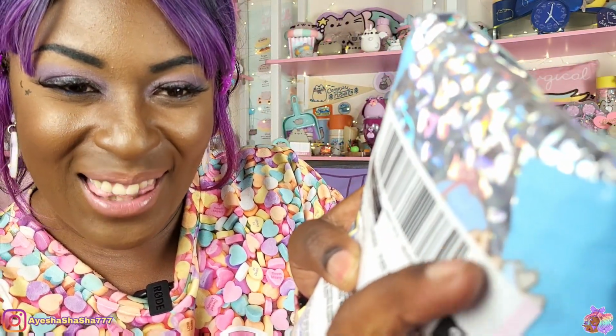It's your girl Ayesha, and I'm super duper excited to get into this package. So it came all the way from Canada here to sunny Brighton in the UK, and I want to see what's inside. I can see little Kiki there, just peeking through the packaging. I think that there might be some little Twin Stars stuff involved. There may be some Halloween stuff involved.